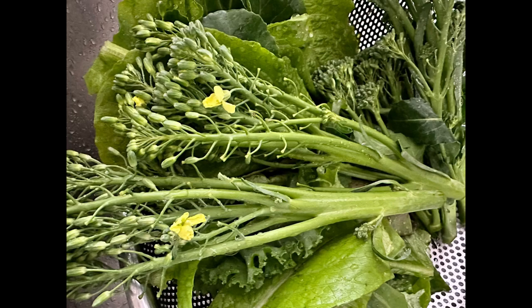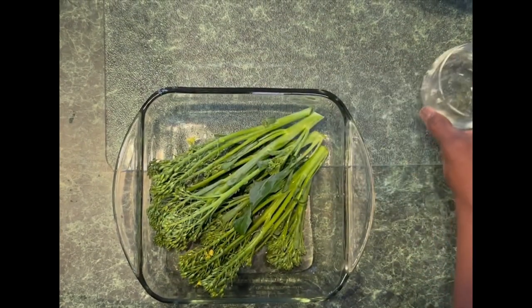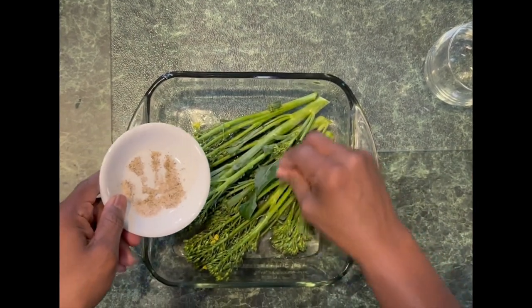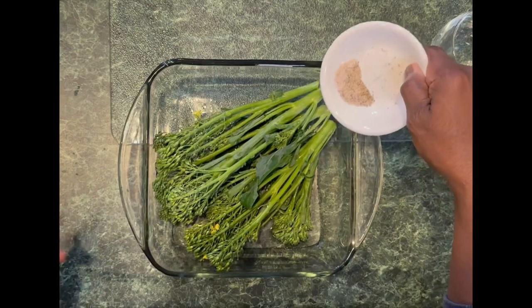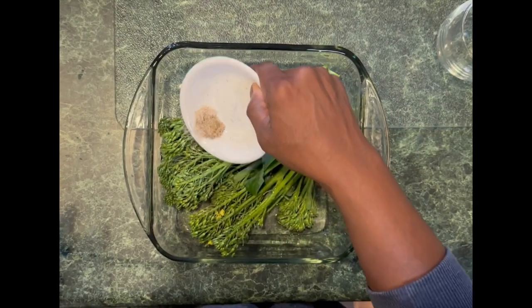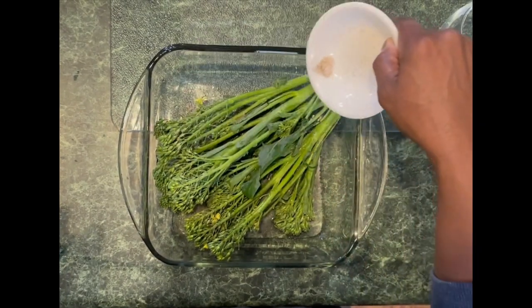I decided to take you along with me into the kitchen as I prepare the broccolini, so come on. I'm adding just a little bit of water to the casserole dish so that when I cover it, it'll produce steam. And this is pink Himalayan salt with black pepper. I don't cook with measurements, so use the amount that suits your taste.